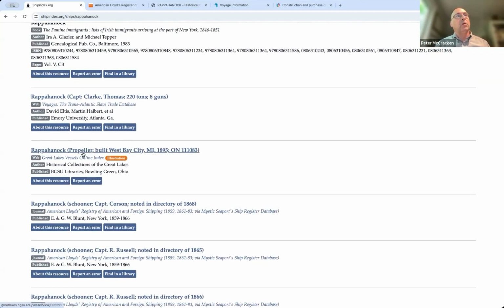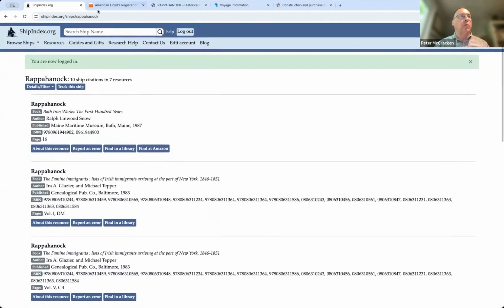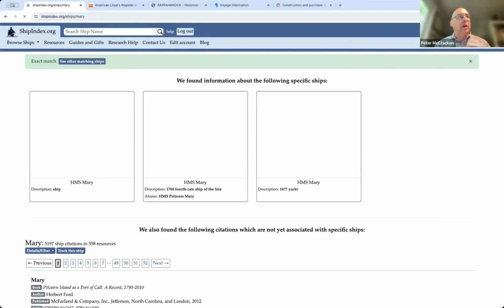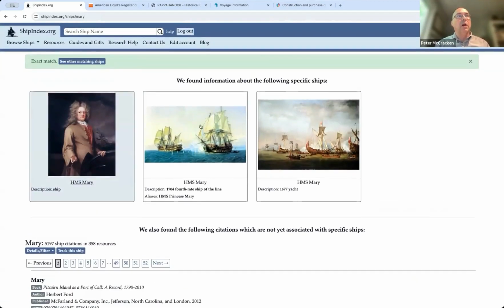And we see something here that's a propeller. This one, from the transatlantic slave trade database, is obviously a bit earlier. My point is that we see multiple vessels with the same name. And that can be a real challenge. If you really want to see it, the worst is almost certainly Mary. You do a search for Mary and you find over 5,000 citations for ships with that name, which is pretty overwhelming.